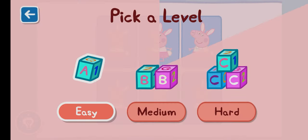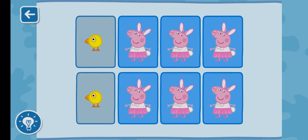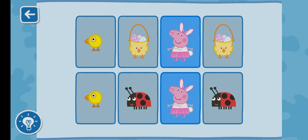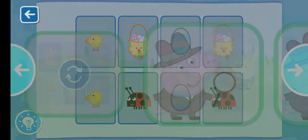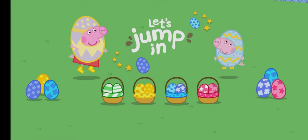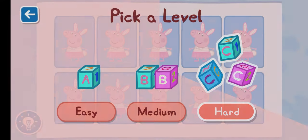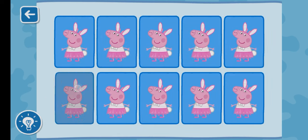Pick a level for this activity. Medium. Can you match all of the pairs? Pick a level for this activity. Hard. Can you match all of the pairs?